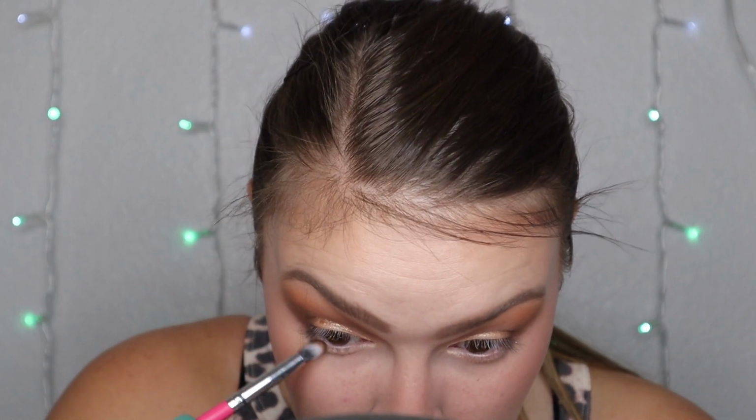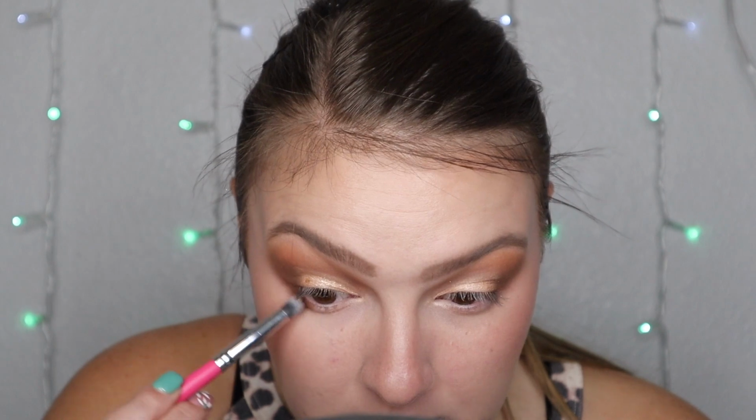I am going to take the Ritual shade and we're going to put a little on the lower lash line. I'm just going to put it on the outer third here. And I like to make sure that that outer third corner connects to our top lash. And really, I'm going to bring that color about halfway. Next, I'm going to take a smaller brush. We're going to go into the Sandstone shade and finish off the lower lash line.